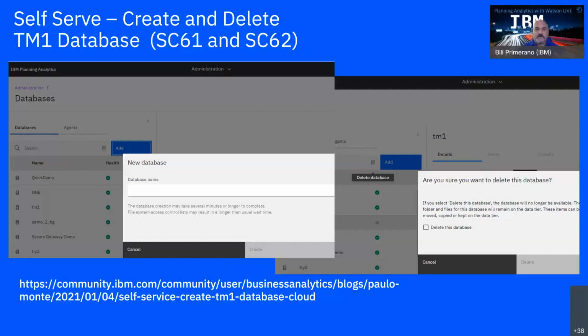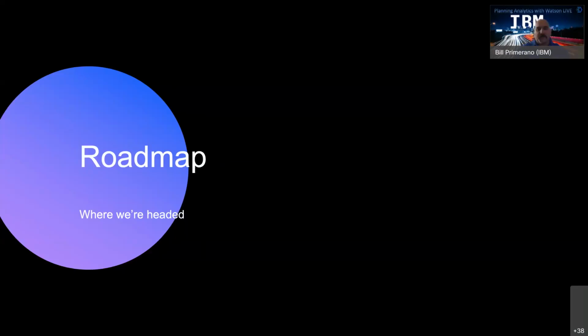So these are all things that are in the version that you have today, or when you upgrade, they're in the versions that are available to you. And again, some of these are things that Kevin is going to be able to show you. Maybe not setting up the database, but definitely some of the things around the AI and the dashboard and the visualizations. But now this is what's new in Planning Analytics.